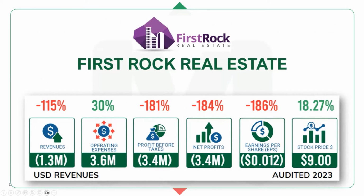In terms of their audited financials that were released just about 3 weeks ago, we're seeing a decrease in revenues to negative 1.3 million US. Well, the statements are in USD, so that's a decrease of 115%. Their operating expenses actually decreased to 3.6 million, so they were able to save on their operating expenses. Their net profits were negative 3.4 million. That's a decrease of 184%. Their earnings per share, of course, with negative earnings will be negative 0.012 cents, and their stock price has actually appreciated 18.27%. That's the JMD shares since the start of this year.